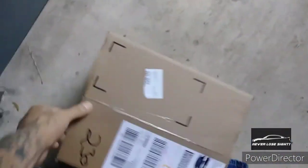So someone knocked on the door and I think it's a package I just ordered, so let's go ahead and check it out. Ta-da! So let's go ahead and jump right into it and unbox.